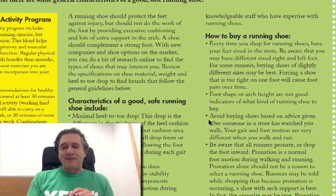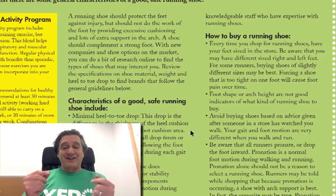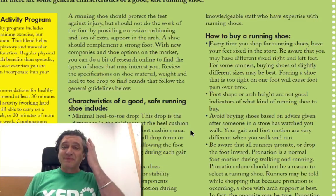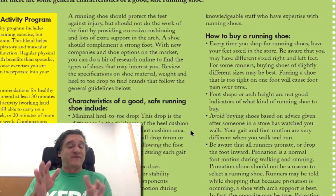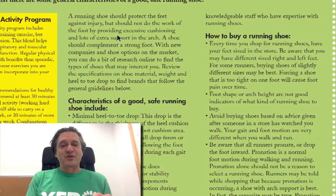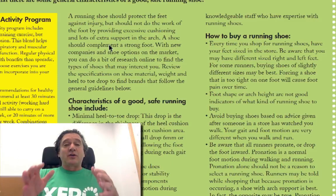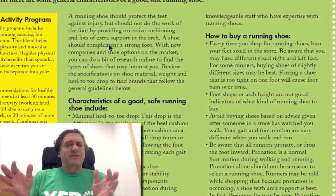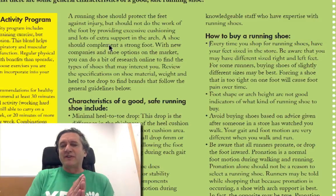Keep that in mind. Avoid buying shoes based on advice given after someone in the store has watched you walk. Your gait and foot motion are very different when you walk and run. Very, very true. But equally true, if someone puts you on a treadmill, just because they're watching how you move at 60 frames a second doesn't mean that that's giving you information about what's appropriate for a shoe. Let's just go back. Shoes shouldn't do the work of the foot by providing excessive cushioning and lots of extra support in the arch. Looking at someone running on a treadmill can be very useful. Looking at 60 frames a second or even fewer frames a second is not necessarily giving you the information that you need.